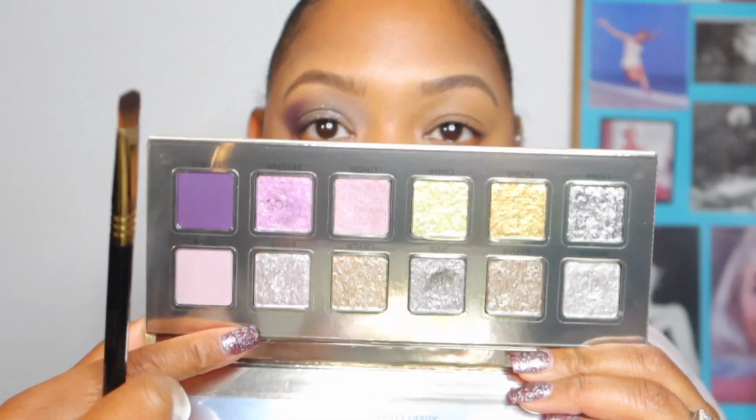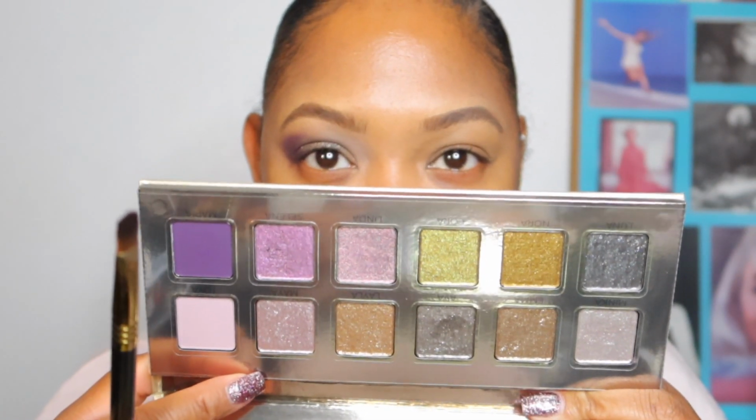So then I'm going to turn over the brush to the other side and go into the color Maya, which is like a silvery pink, which I think will match kind of like my shirt. Oh my gosh. Yeah, you got to kind of move it around to warm it up, pick it up. These are nice shadows. I like these shimmers. I like more subtle shimmers too, but I really like an impactful shimmer as well. And these are so fun and so sparkly. You could just throw one of these on and go. Look at that.